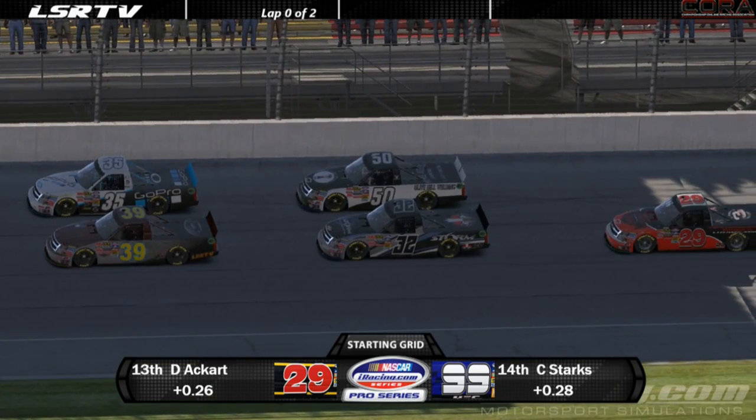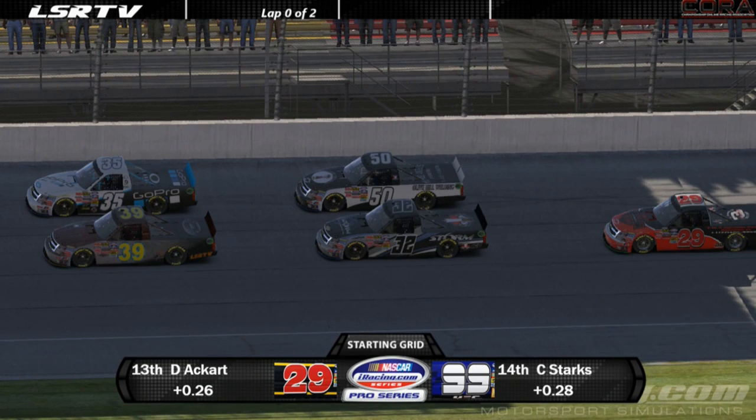Starting in the 11th position, we're going to be looking at the Ryan Borges machine, and Dustin Lee is going to be to his outside in the 12th position. 13th tonight, the number 29 of Dylan Ackert. 14th, Charles Starks.